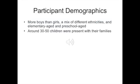The participant demographics included more boys than girls. There was a mix of different ethnicities and elementary-aged and preschool-aged children, and there were around 30 to 50 children present with their families.